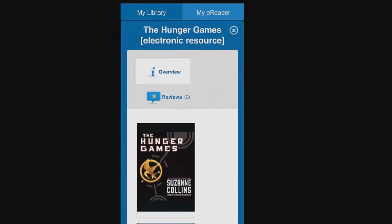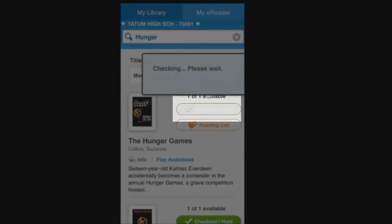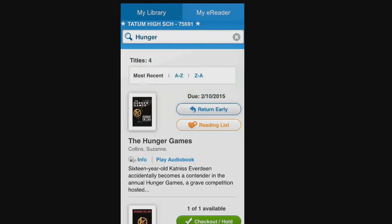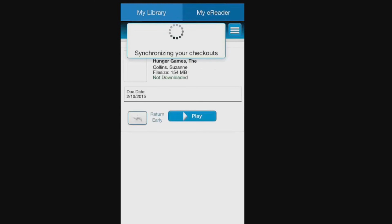Okay, so I'm going to check this book out by tapping on checkout/hold. After checking it out, it is now in my e-reader tab. Just have to refresh it, and here it is.